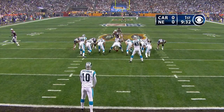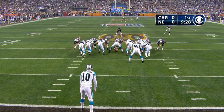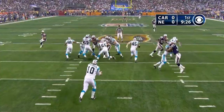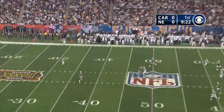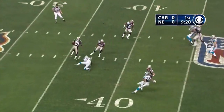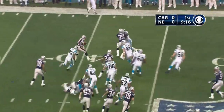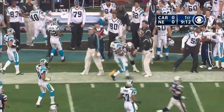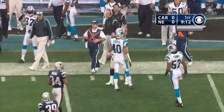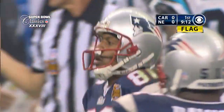Bloody nose or no bloody nose, Troy Brown is back in and deep for New England. Solid. Brown at the 36. Still on his feet, dancing, trying to find the outside, turns the corner and gets outfield to about the 50-yard line, and a flag comes flying in.